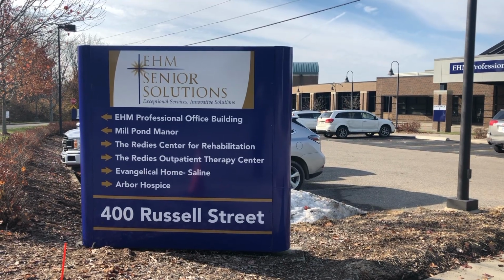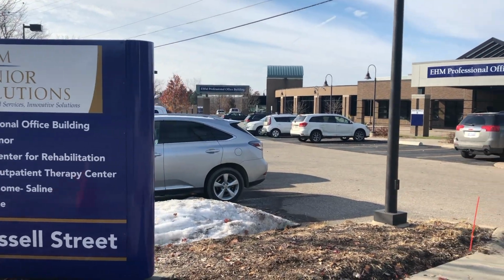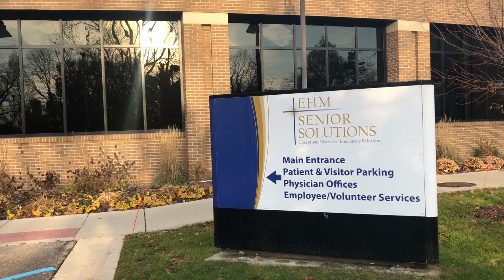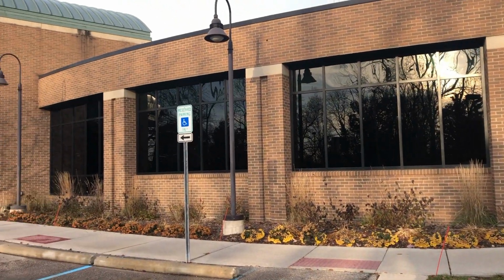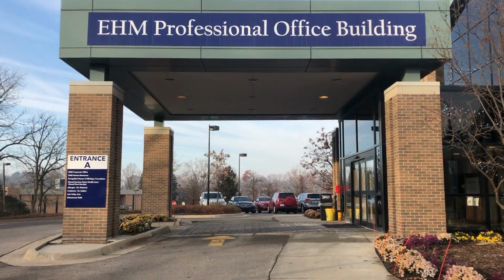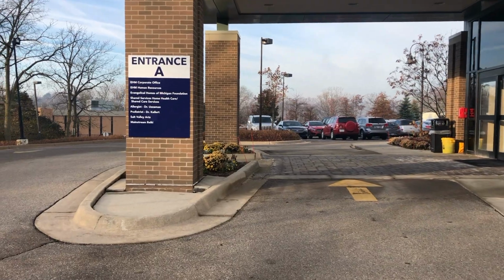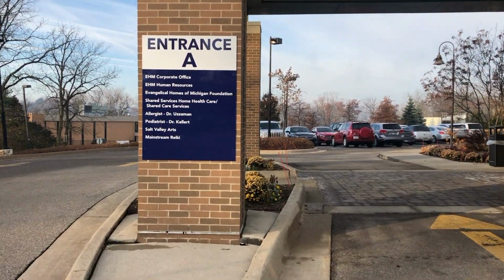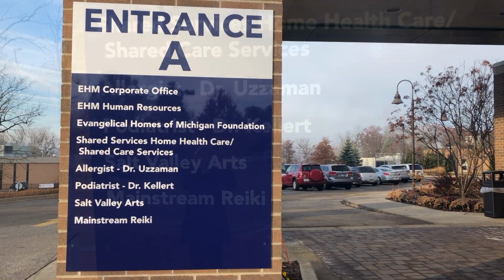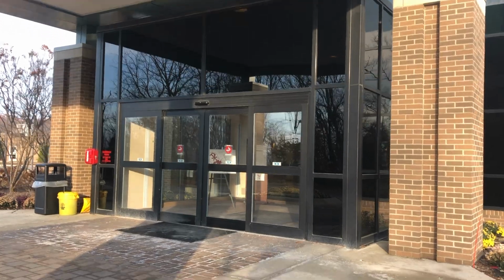This is the professional office building where my Reiki practice is located, with plenty of parking. And you can see here is the main entrance where I ask my clients to enter. There's a listing here at this entrance about what businesses and doctors are available. It's quite a big facility, so they have other entrances for things like hospice or long-term care.